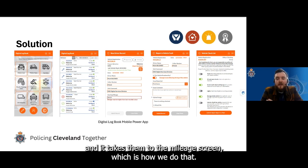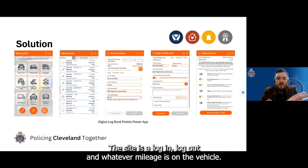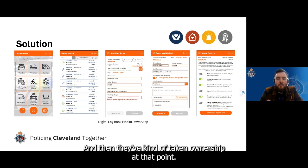They simply click on that and it takes them to the mileage screen, which is how we do the log in, log out. They enter whatever mileage is on the vehicle, and then they've taken ownership at that point.